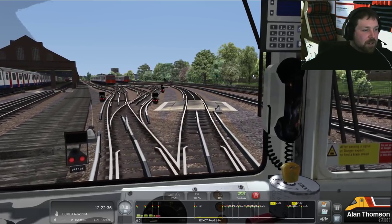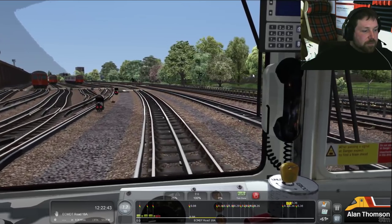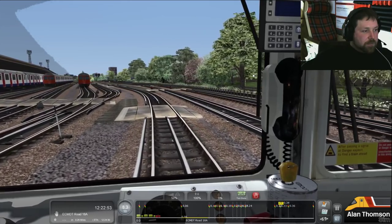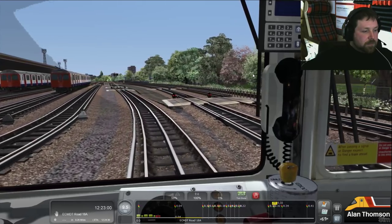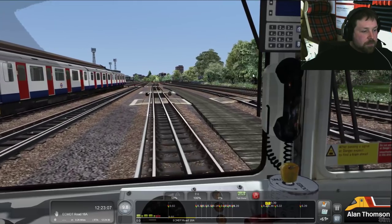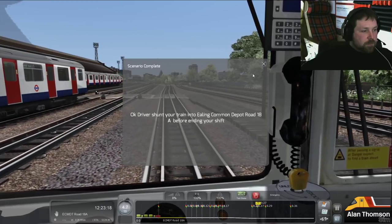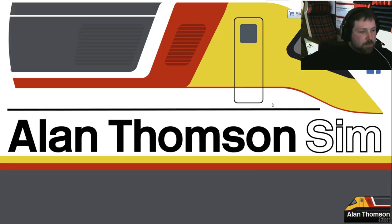Love the way the third and fourth rail looks in this. Oh, hang on. This isn't the route it took me last time, so God knows what I did. It took me into that shed the last time. Oh, was I not meant to pass that then? Well, we did it!